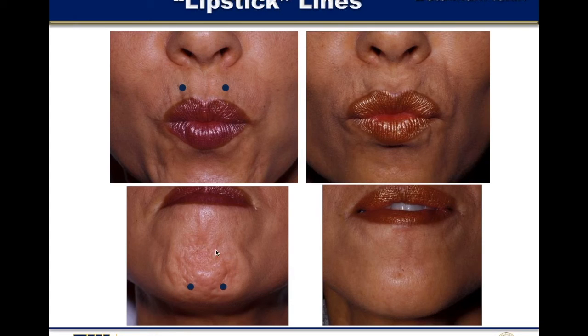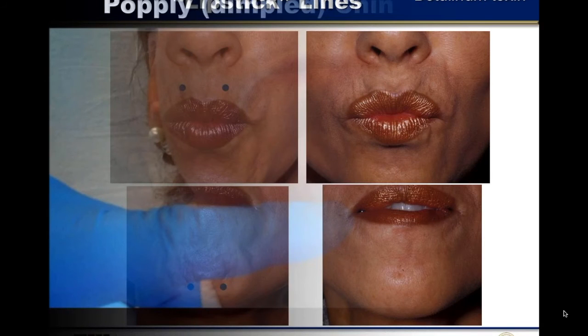And then this area here, the apple dumpling or the popply chin, by injecting the mentalis, about 2.5 units in each side, you can get a nice smoothing of the chin. So this is usually maximum of 1 unit per site, usually a half a unit. With those 0.3 cc syringes, you can actually control a half unit, whereas with the 1 cc syringe, you would never be able to do that.